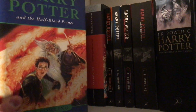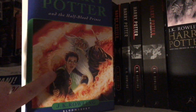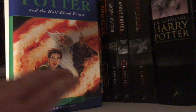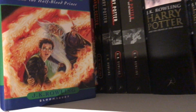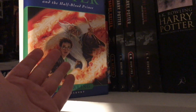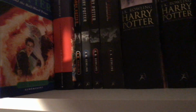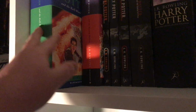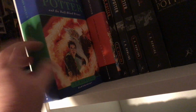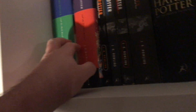We have the Half-Blood Prince, and I also have the same exact copy of Half-Blood Prince in hardback, because the same exact thing happened with the book. So I just got the new version which had a dust jacket, and I just moved the dust jacket from the newer book I bought to this old one. And the older one is not in as good condition as the one I have, so that's that.